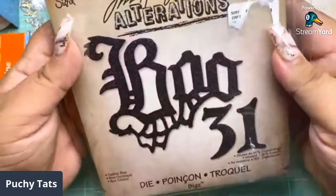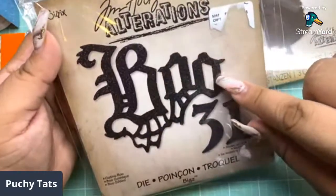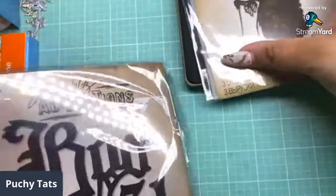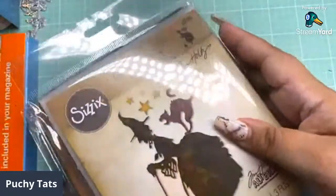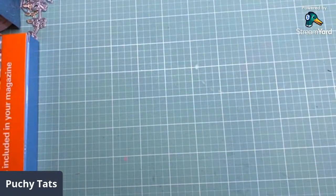And then I picked up this one. So I just really love this boo. I love the text of this. And then you also get the 31. So I grabbed that. All of these were finds from eBay. Thank you, Natalie, for helping me find those. Okay. So there's those.